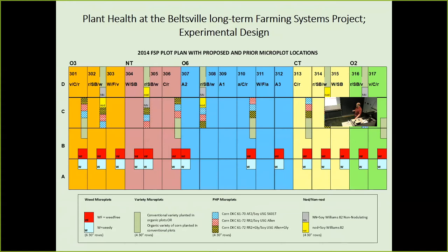So within these plots, I set up microplots, and what we have to pay attention to here, and I failed to label them again, but these three microplots right here is what we're looking at today. We have a Roundup Ready corn genotype that's sprayed, a Roundup Ready corn genotype that's not sprayed, and an isoline of the Roundup Ready corn.